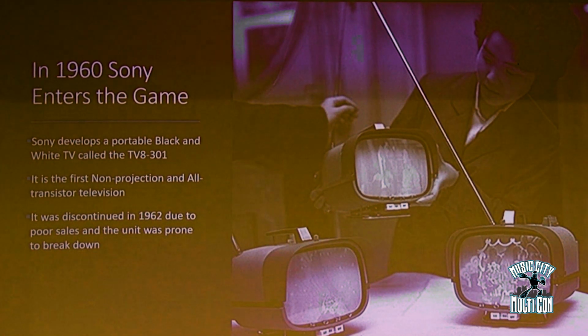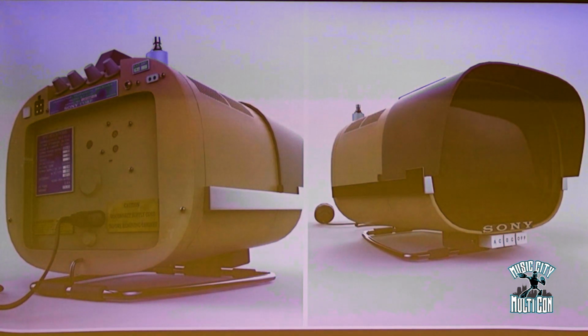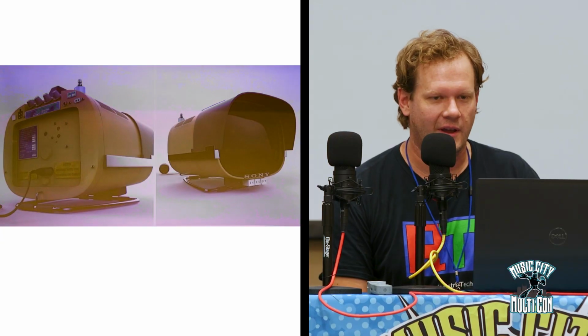It was a non-projection, all-transistor television. It was prone to failure. It was black and white. It was portable, and it looks kind of like, I don't know, a fog light or something. It's a very cool and desirable showpiece of history, but it was not a very good performing television or monitor. It was prone to failure.